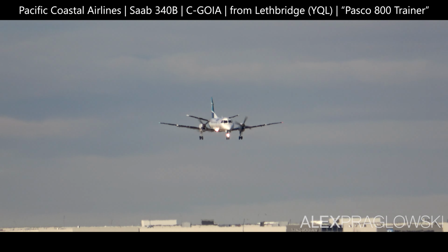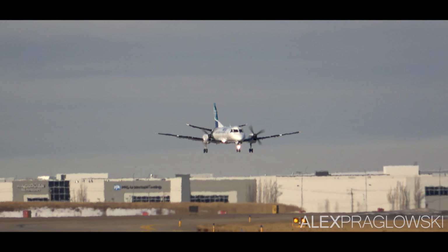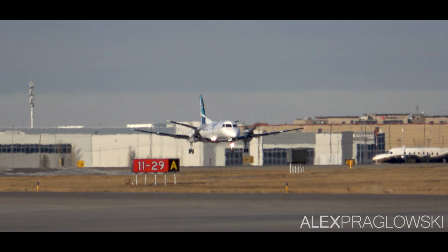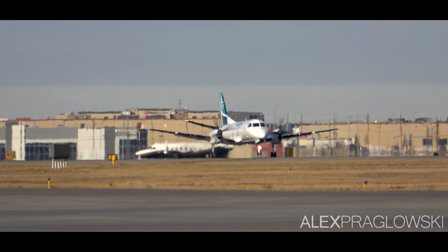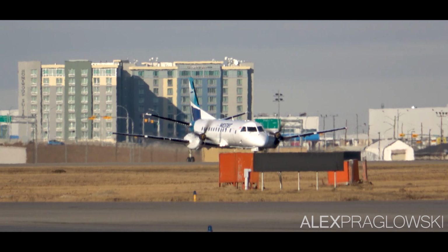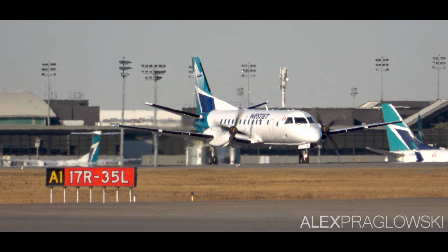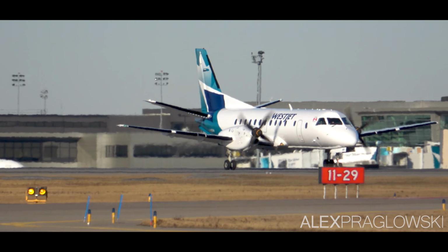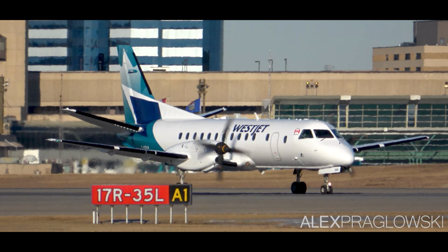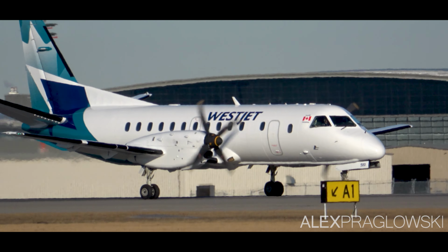Alpha Zulu, uniform tower, threshold line up 17 right. Line up 17 right, Alpha Zulu, uniform. Care with 2050, I'll have your right note after the jet. Kilo X-ray Charlie on the heading 195, call departure 124.52. On the heading, over to departure 124.52, Kilo X-ray Charlie, good day. Pasco 800 trainer, where are you headed? We'll be headed to the 9-9.